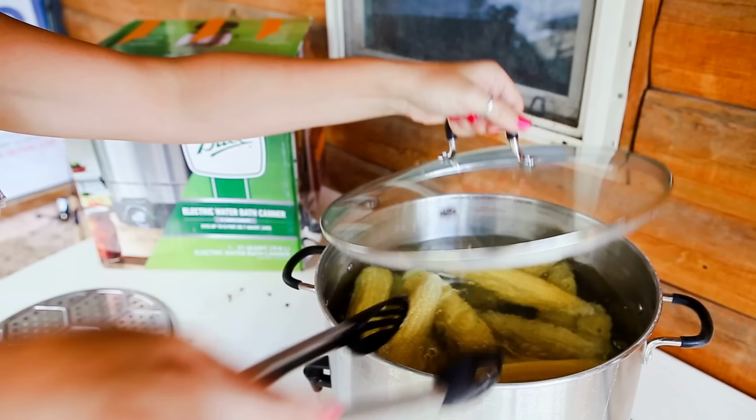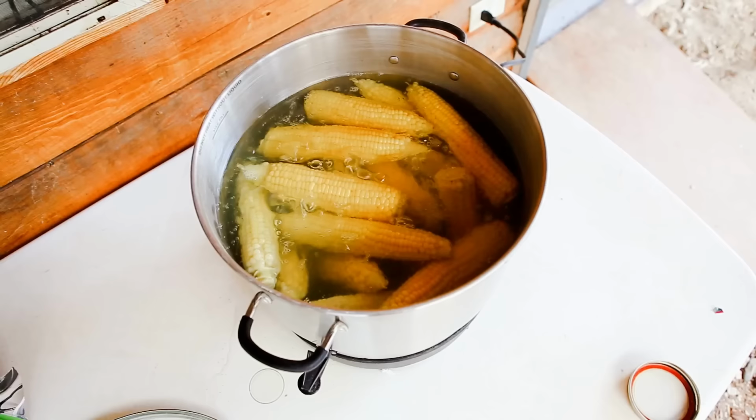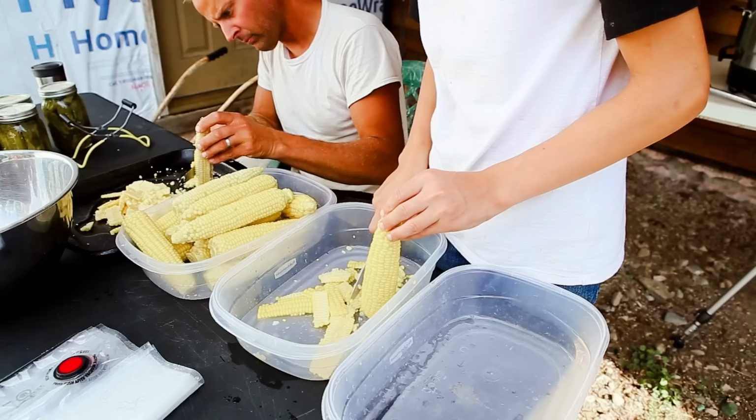This boiling water canner has been so valuable. It's one of the best purchases that I have made so far. You can pretty much set it up anywhere and use it anywhere, including outside, obviously. I'm blanching the corn and then dunking it in the ice bucket here, and the family is taking it all off the cob while I continue doing the activities inside with the pickles and the bread.